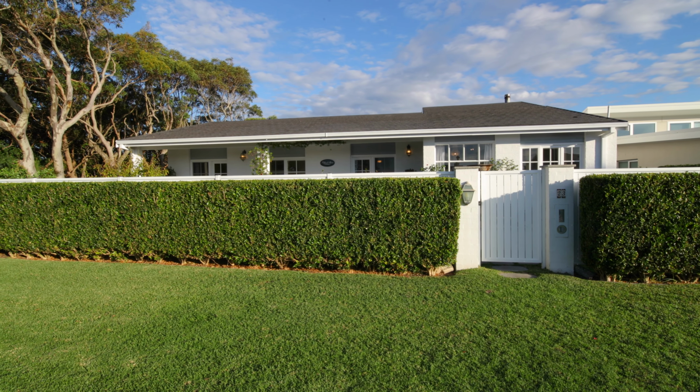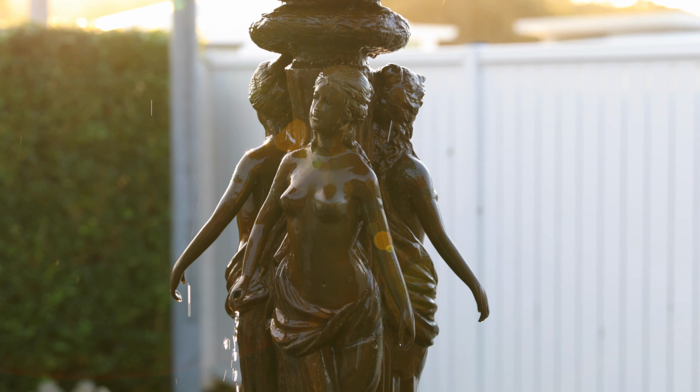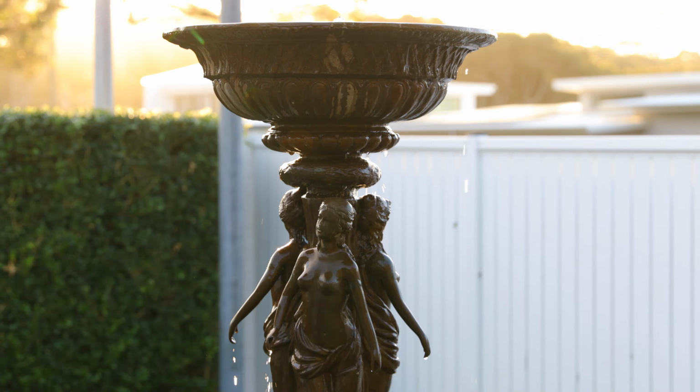Privately set behind an electric gate and greenery-covered fence line, you will find yourself greeted by an enchanting courtyard with a serene water fountain and charming coastal facade.